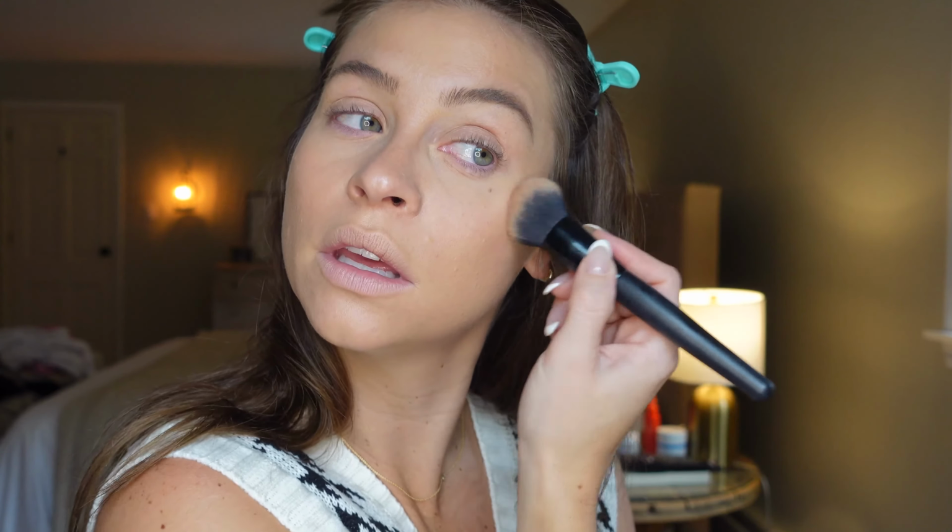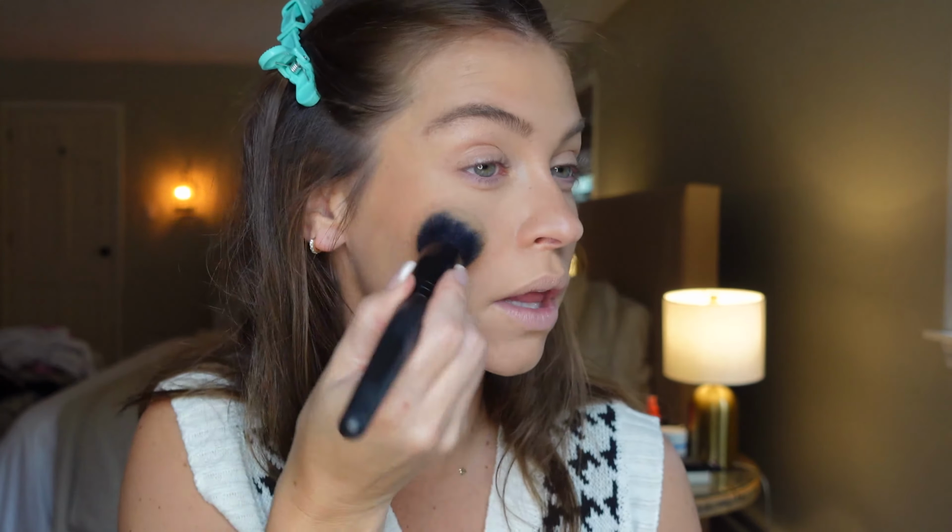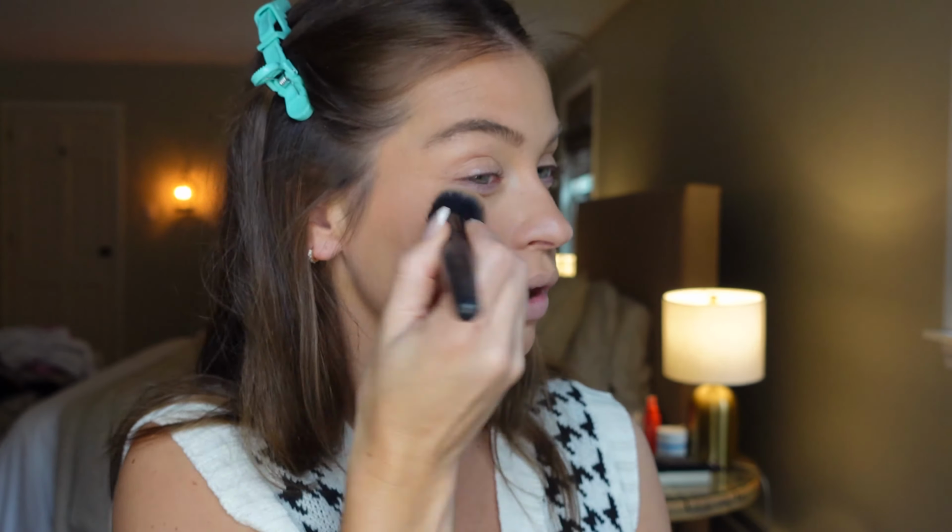I have just the e.l.f. buffing foundation brush and I like this one because I can really be, what's the word? I'll think of it. Precise with where I'm placing the product. So see how that's just an all over, it's so understated and so natural. You're never gonna get a cut, contoured vibe with this product. So if you don't like that and you just want something that's overall gonna make your skin look better, I feel like you'll really like this product.